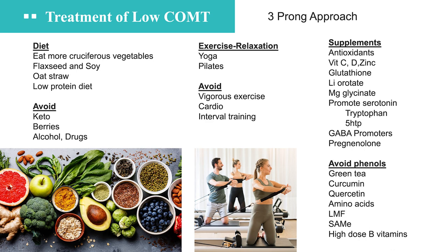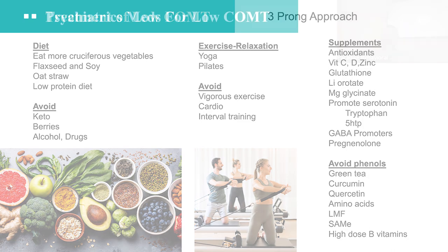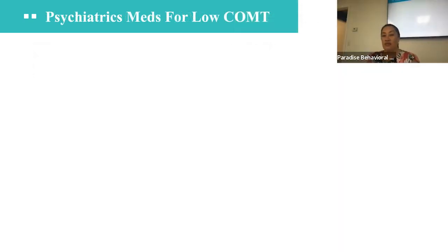So I talked about phenols. Phenols make dopamine. And these are the things that can make dopamine: green tea, curcumin, quercetin, amino acids, even L-methylfolate, SAMe, and high-dose B vitamins. I don't think I even really have to explain to you why you have to avoid these things, because I showed you the methylation cycle. With the methylation cycle, B vitamins, SAMe, those are the things that are involved in making, other than serotonin, dopamine and norepinephrine.